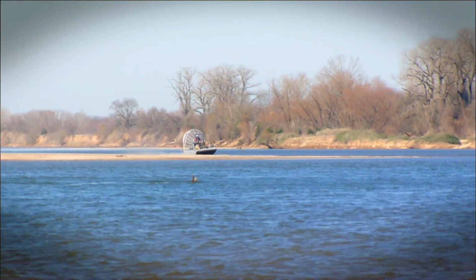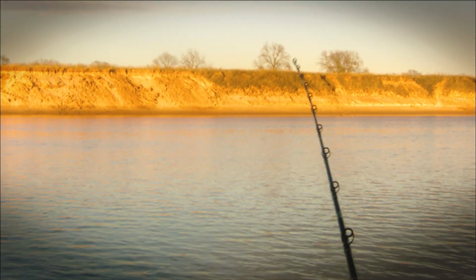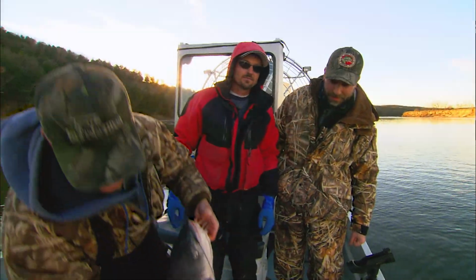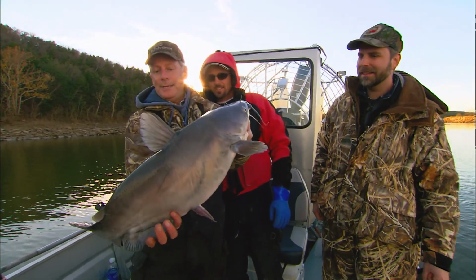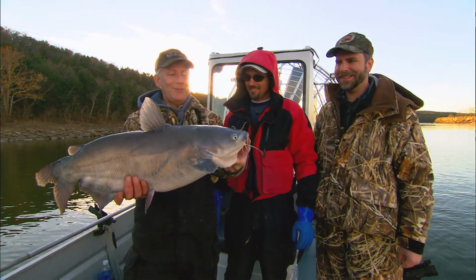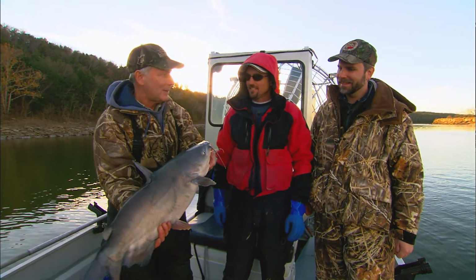There's only one way to get to the fishing. He's in it. Yeah, nice one. Look at how short and fat that fish is. I have never seen a blue cat that short. It's like he's almost deformed. Folks, we're on the Red River below Texoma, fishing with Captain Steve Barnes.